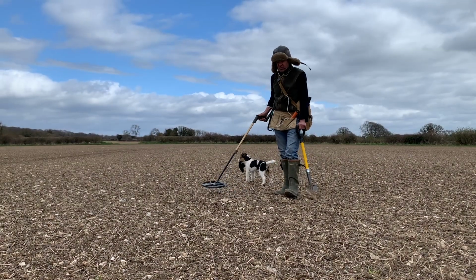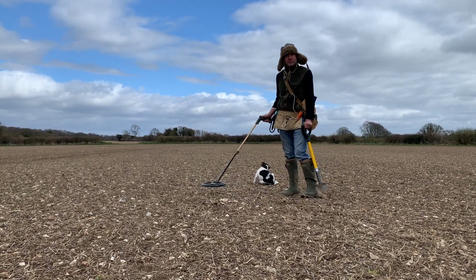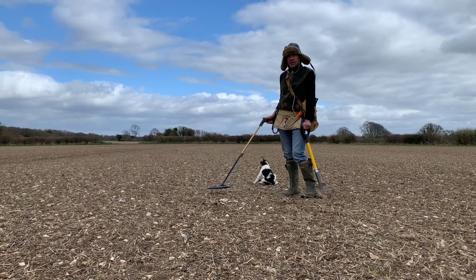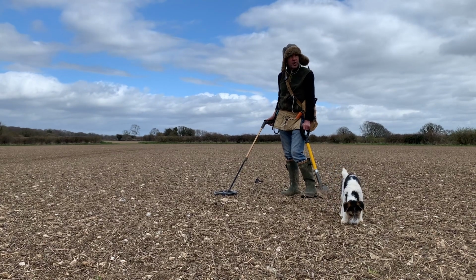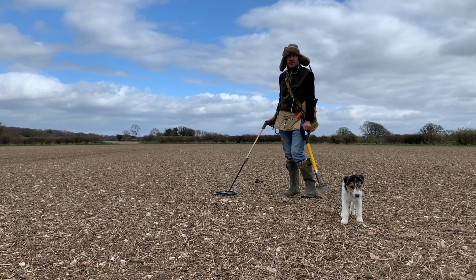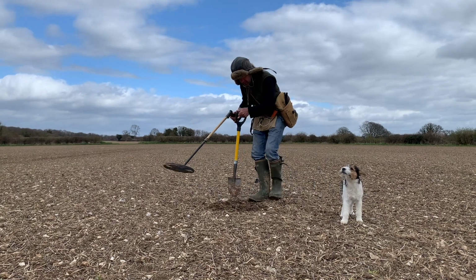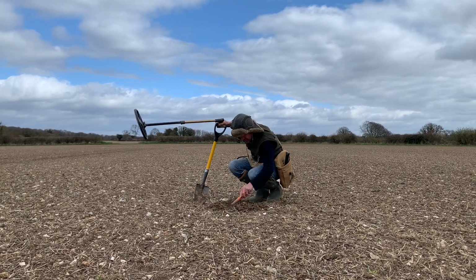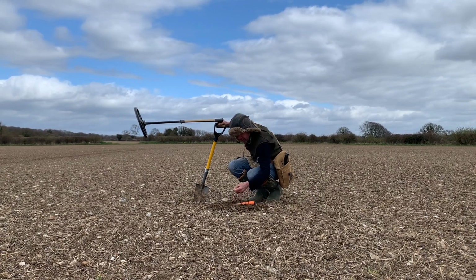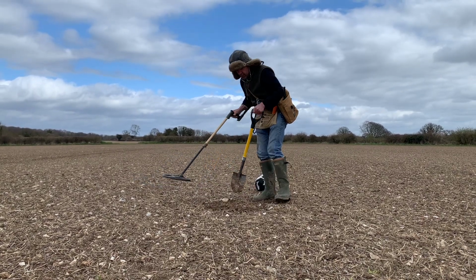Well, I'm back on the Roman stretch, and I found the usual, nothing particularly exciting, some small 4th century bronzes mainly, and it is so windy still. I just don't know what this weather's doing at the moment. It's just typhoon type conditions. You probably hear it in the microphone. There's an old washer. But let's have a quick look at these coins.